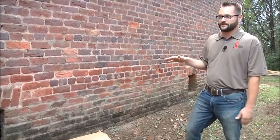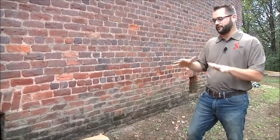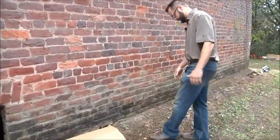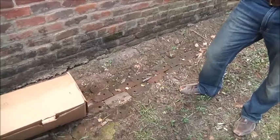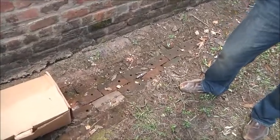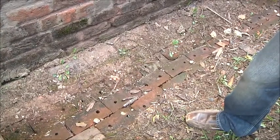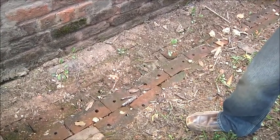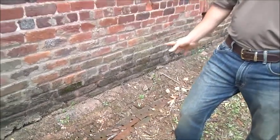Being that this building is actually situated very nicely, up on top of a hill, all the water naturally drains away. These brick in the 70s look like they were done to catch the water falling off the roof and shed it away from the foundation. And what we found is they've actually, except in one spot, done a very good job of keeping the cellar dry.